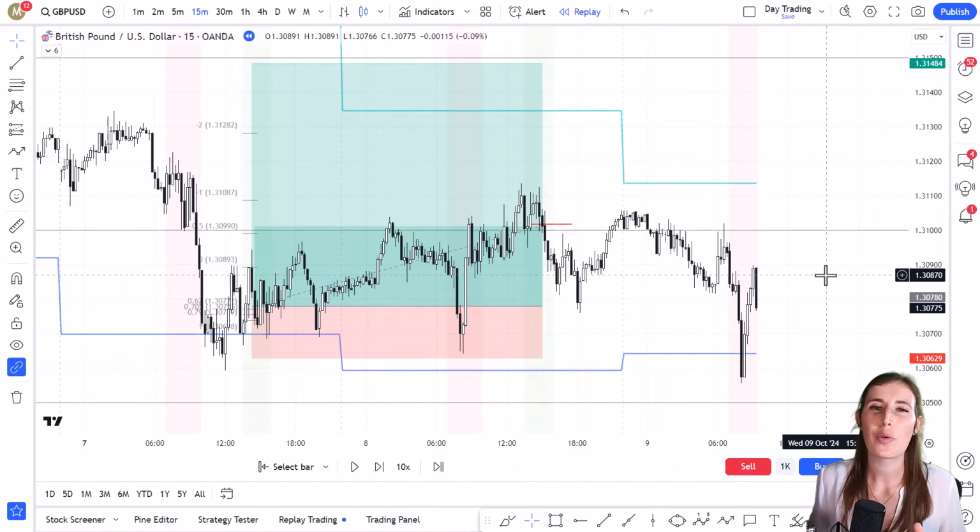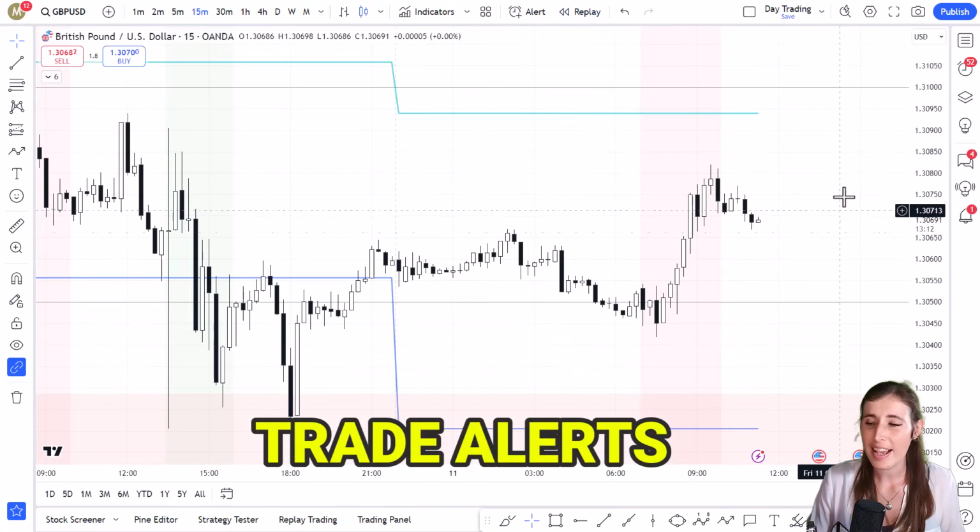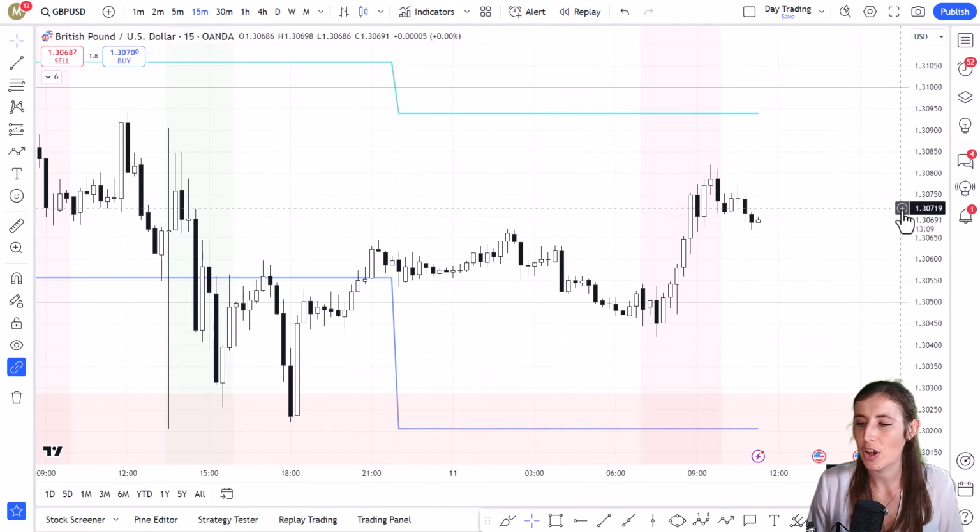So what are the main takeaways from this trade recap? Well, it's really useful to use trade alerts. You can do that by hovering over the axis on the chart here on TradingView.